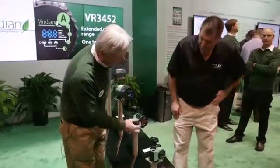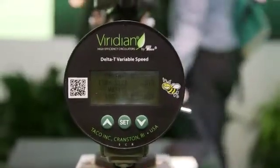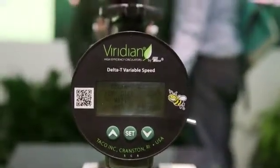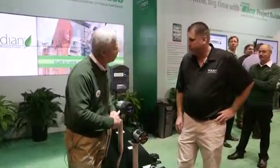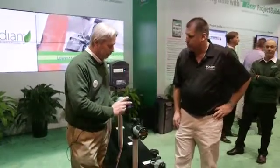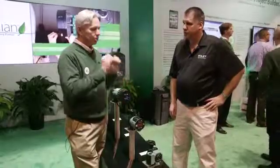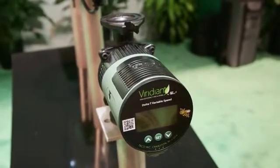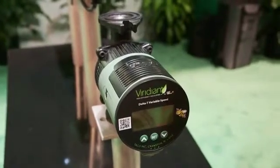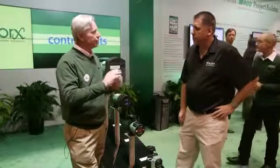Now the VT has an additional LCD screen here which gives you feedback display for the mode and setting that it's in, the watts being used, and the supply and return temperature. So it gives you constant feedback at all times. Now the VT also can be used for set point. So if you want to do a fixed temperature out to a system, you can use one sensor and set the temperature on the pump to one temperature, and it will speed up and slow down to maintain that one temperature. Or you can set it for fixed speed.